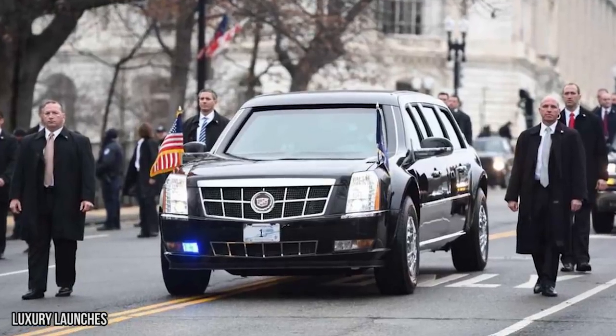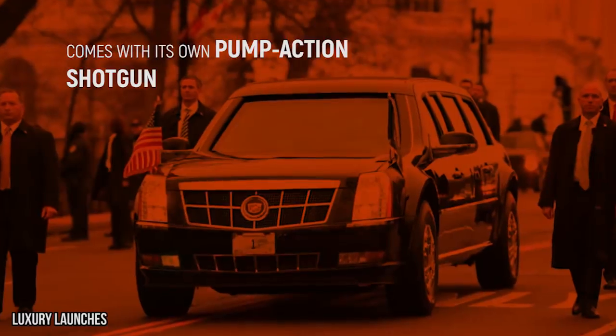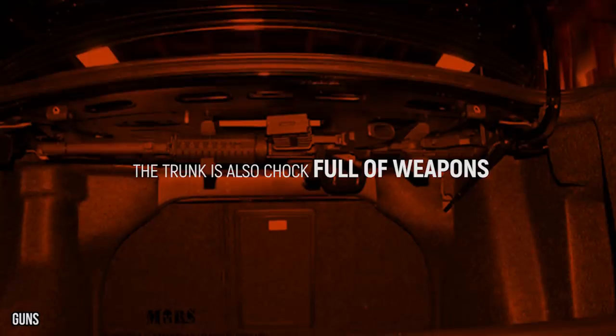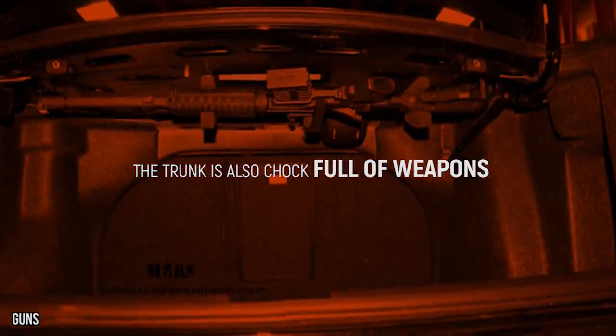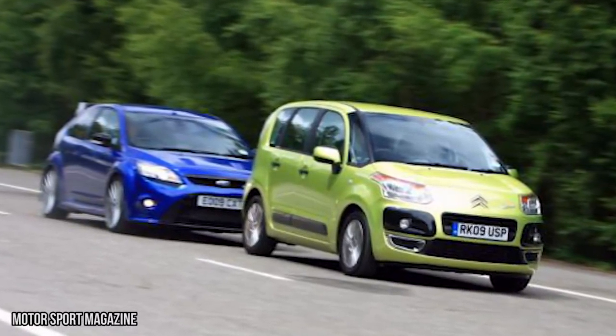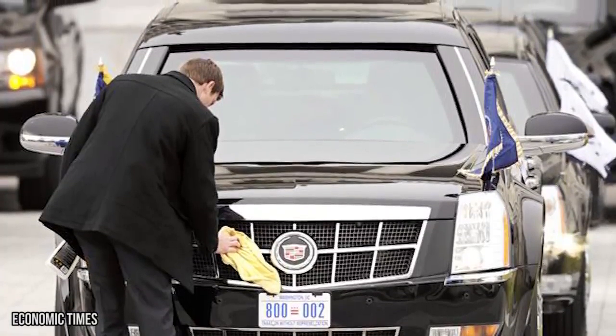Although the vehicle is always accompanied by armed Secret Service agents, it also comes with its own pump-action shotgun, just in case. There is also a gun mounted behind the front grille. Although we aren't privy to the details, it seems that the trunk is also chock full of weapons. So if you're the kind of person who likes to drive close to the bumper in front of you, don't be that person. This is one vehicle you definitely want to give space.